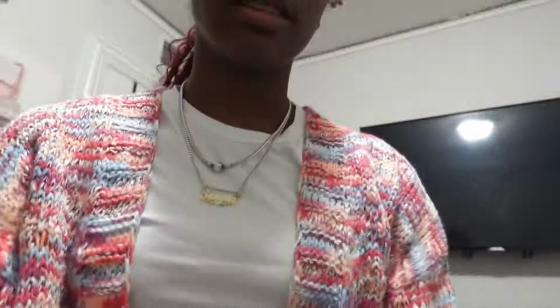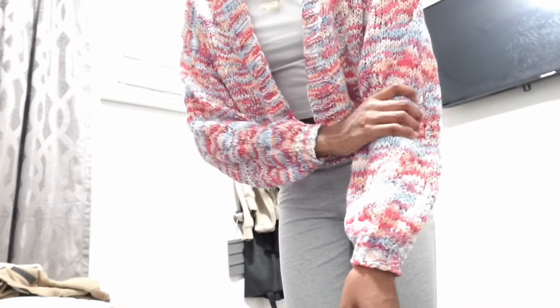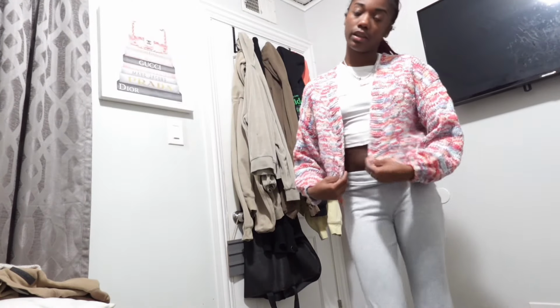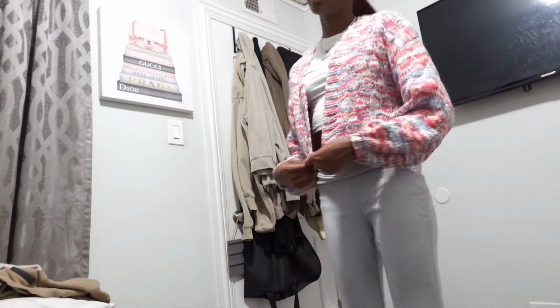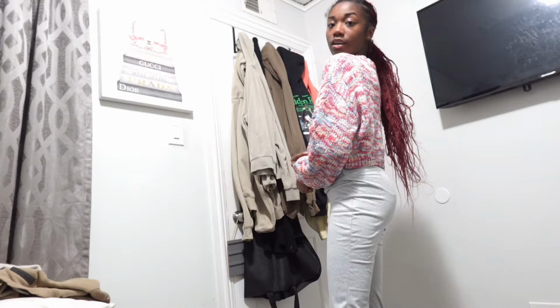I think I want a regular shirt though. I don't want a crop top with this. Let me put my camera down so y'all can see. And it fits so cute. It's puffy a little bit, not tight. And it's so soft, y'all. The material is so soft. I definitely need more cardigans in my next haul, because this is too cute.